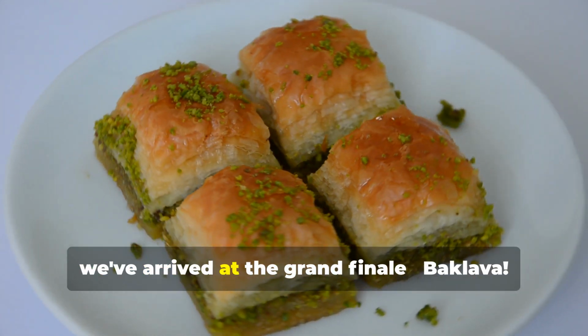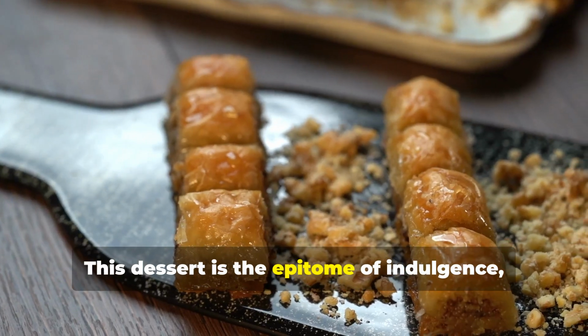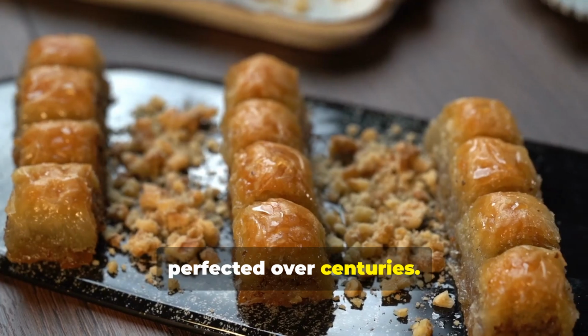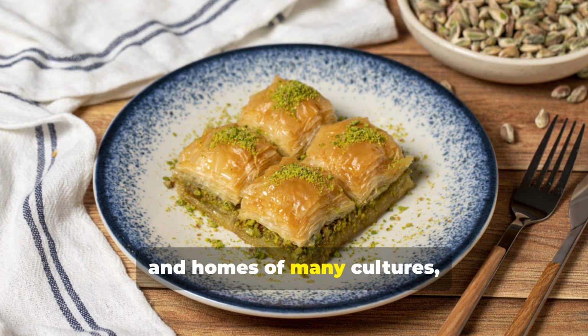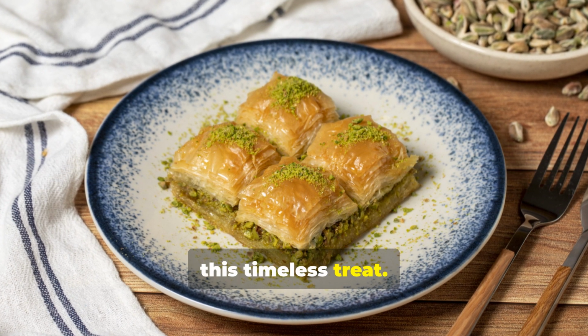Finally, we've arrived at the grand finale, baklava. This dessert is the epitome of indulgence, a true masterpiece that has been perfected over centuries. Originating from the Ottoman Empire, baklava has found its way into the hearts and homes of many cultures, each adding their own unique twist to this timeless treat.